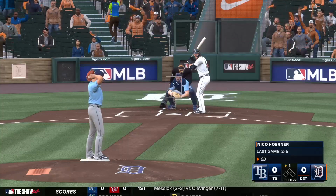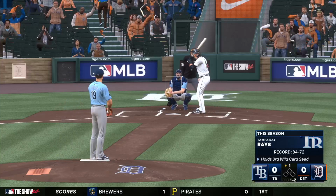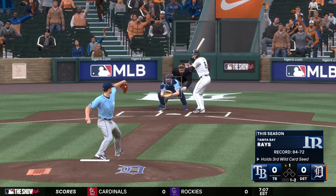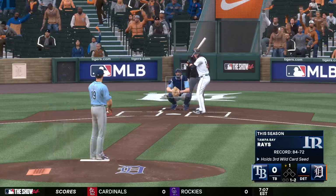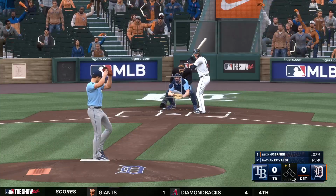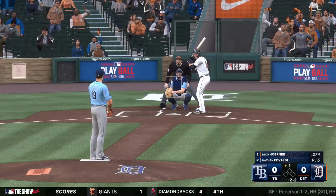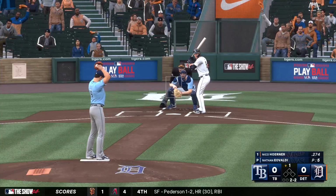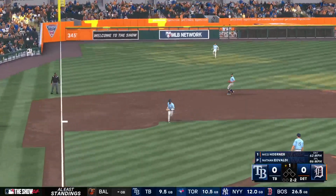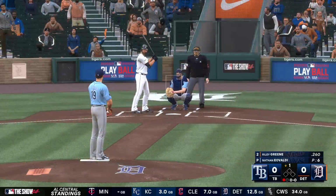Righty delivers. And a good eye there. It's a good take. One ball, two strikes. Good eye right there. Really good take, especially with two strikes. Bounce to third. Paredes slings to first. One gone, bottom half of the first.